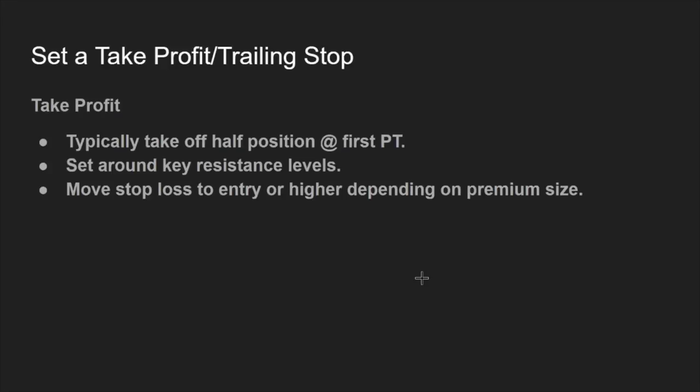If you have a monthly or a couple months out, it's not necessarily a problem, but this is more for weeklies or one month out. You set it on a key resistance level. If you have a couple months out or a leap, then it doesn't matter. You can maybe sell one contract, or however many you have, but this would be a really good profit take if the time is winding down on the contract and you need to start taking some profit.